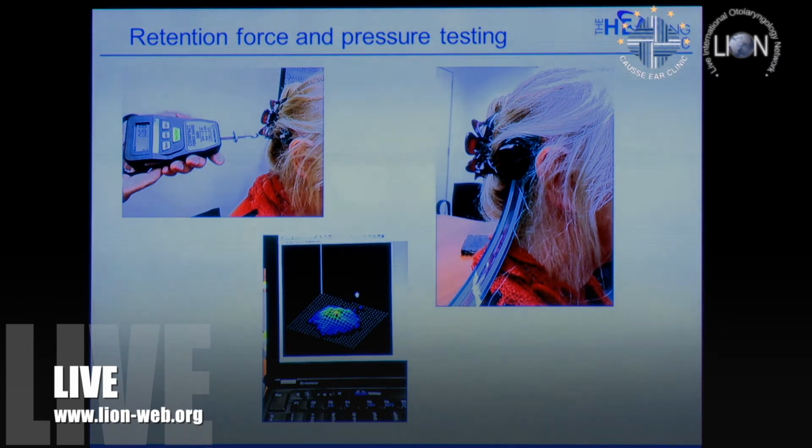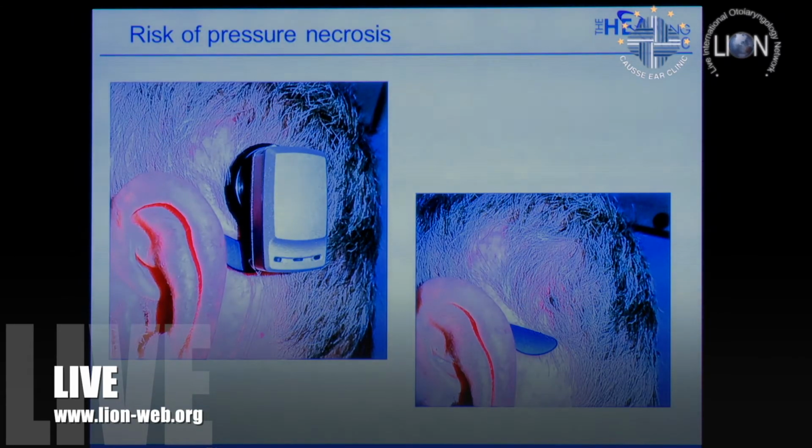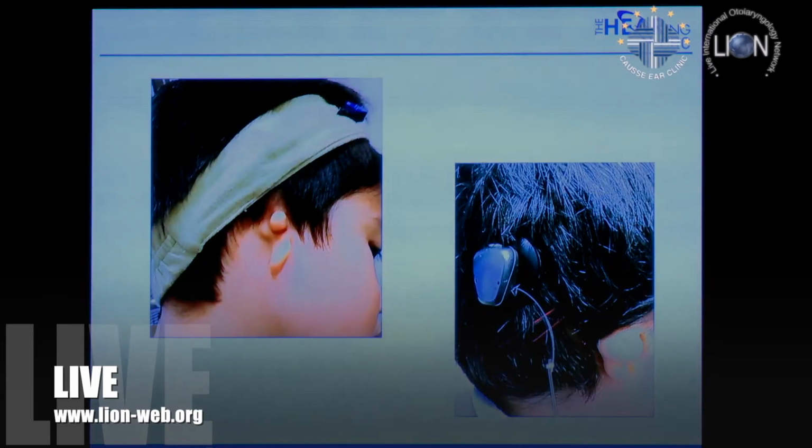There were a lot of studies done looking at retention of the system, as well as the pressure applied through the magnet. And the device has a soft pad that goes under the external magnet, but even with this, you have to be careful that the patients don't wear it when there's any discomfort, because they can get pressure necrosis. And whilst I can't show a picture because they're not my patient, I've seen severe pressure necrosis requiring significant revision surgery. But this is a great system, and it is very good, particularly for kids with atresia, and it works well.